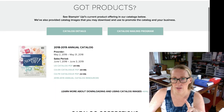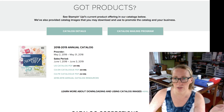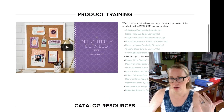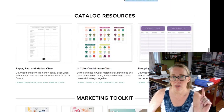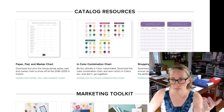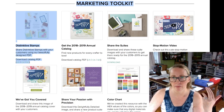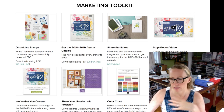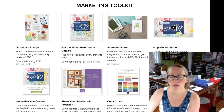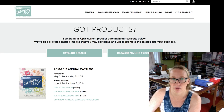Under here, the annual catalog, because there's no other catalogs at the moment, there's this 2018-2019 annual catalog resources. If you click on that, this brings up everything. Here are all the videos on all the different products, and there is a video on these distinctive stamps. Here is the paper pad and marker chart, the in-color combo charts, the shopping lists, and here is the marketing toolkit. So here is that PDF they were talking about, downloading the catalog, images of the suites, the stop motion video, and so on. This is where everything is related to this catalog. So remember, that is in the Happening Now catalogs portion of the Demonstrator website.